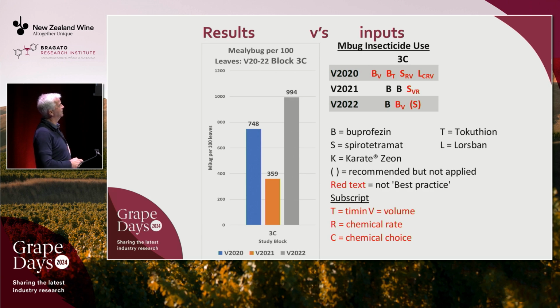With the spirotetramat, this vineyard was on a 2.4 metre row. The product they chose states 750 mils per hectare. That was based on a 2.9 or so 3 metre row-spaced hectare. They're on a 2.4 metre hectare. They've got 20% more vine row per hectare. They put on 80% of the spirotetramat they should have. They went at 750 mils per hectare, but because they had 20% extra canopy row, they should have put an extra 20% on. So they underdosed it, and they put it on in too low a volume of water.